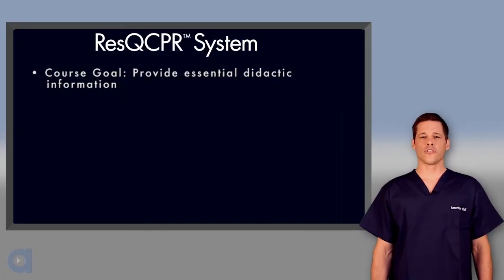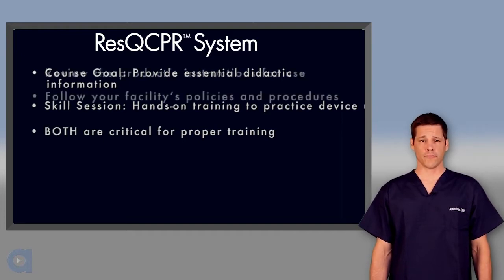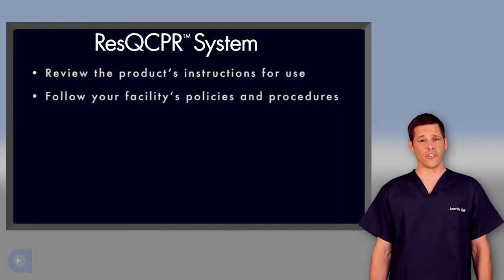The goal of this course is to provide you with essential information about the Rescue CPR system, but it is intended to accompany a hands-on skill session that will allow you to practice using both devices. This didactic presentation and the hands-on session are both critical components to learning how to perform Rescue CPR properly. And while this presentation is consistent with the manufacturer's recommendations, it's important to understand the product's instructions for use, as well as follow your facility's policies and procedures.